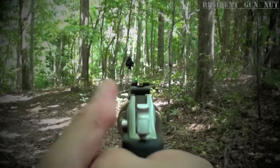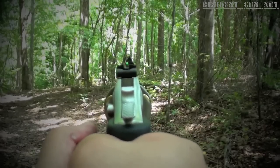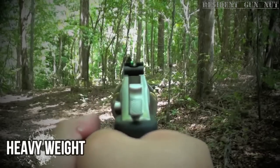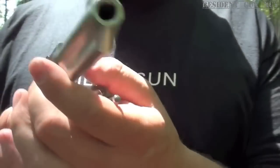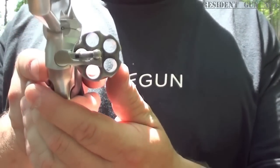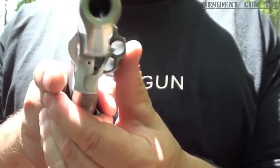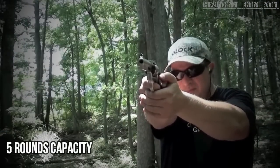While many small-frame revolvers struggle with the 357 Magnum's recoil, the Ruger SP101 is an exception. Its heavy weight and grips provide good control, making it a great option for occasional deer hunts using heavy 357 Magnum loads. And because it's small, it's also easy to carry concealed. Just bring some speed loaders, as it has a horrible 5-round capacity.